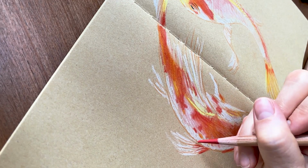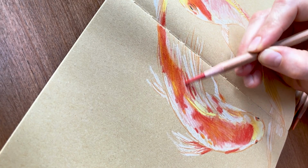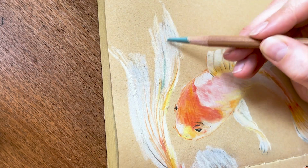So one of the things that I'm doing are morning sketches, and this is basically me sketching whatever my heart desires in the morning.